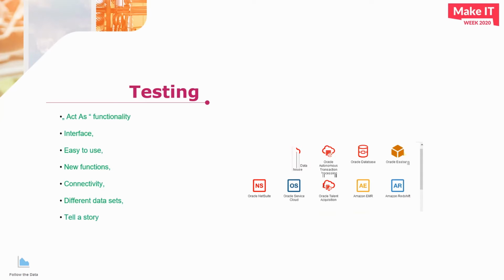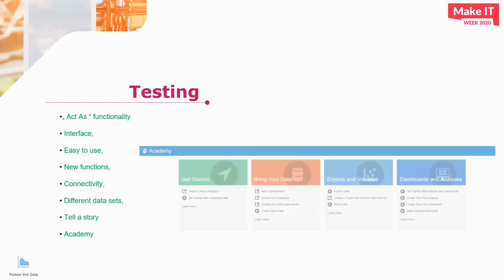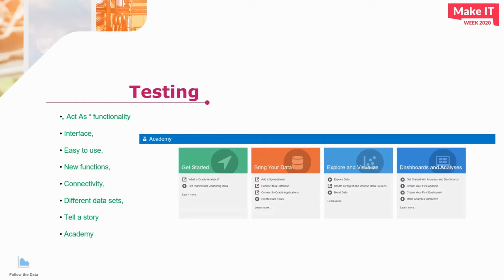And with this data, you can transform yourself into a storyteller, where you can cultivate the look and the feel of the data or the information that you would like to show. And also a powerful feature is the so-called Academy, where you can get detailed instruction of usage and step-by-step explanation with plenty of examples, videos, and so on.